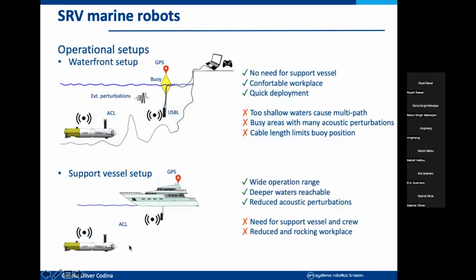Okay, we started working in the first configuration, using the USBL attached to a moored buoy, working on the waterfront, on a dock, and sending the vehicle. But this has a lot of problems because the cable is not very long, so the emitter is very close to the sea bottom and to the walls of the dock, and we have a lot of external perturbation because close to the beach and the dock we have boats and people swimming, etc.